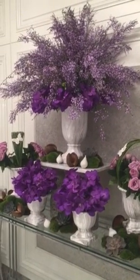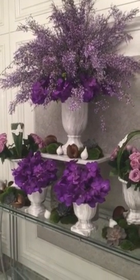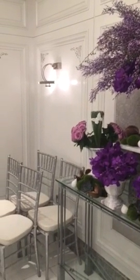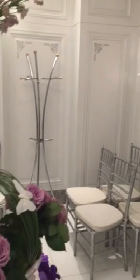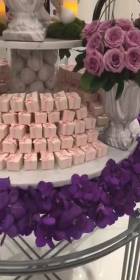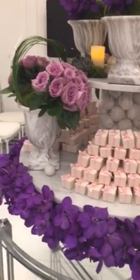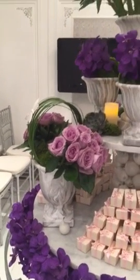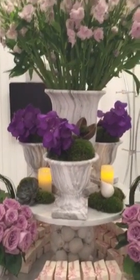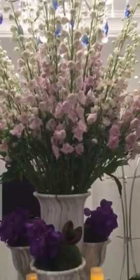Hospital Salam, Kuwait. Baby reception. Beginning of January. This is a giveaway table. It's beautiful Vandas, purple roses, and very beautiful delphiniums.